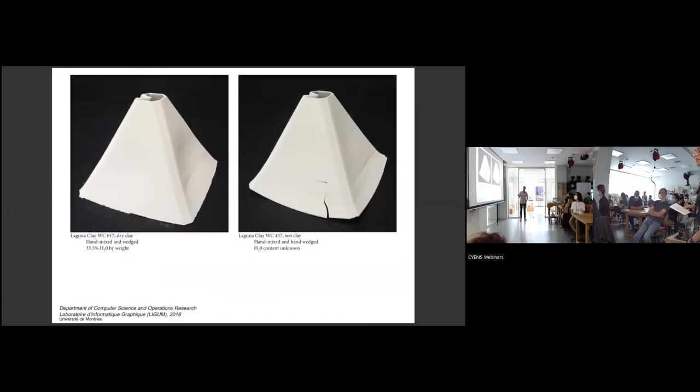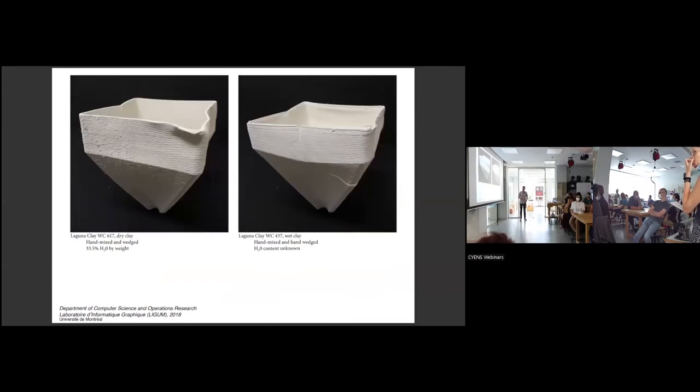So again, I think these are the two clay types that I was testing at the time. How did we mix it? What was the weight content and that kind of stuff? And then the one on the upper left, of course, I touched it while it was still wet. But it was also fun to see this semi-structure that was in the clay after it was printed.